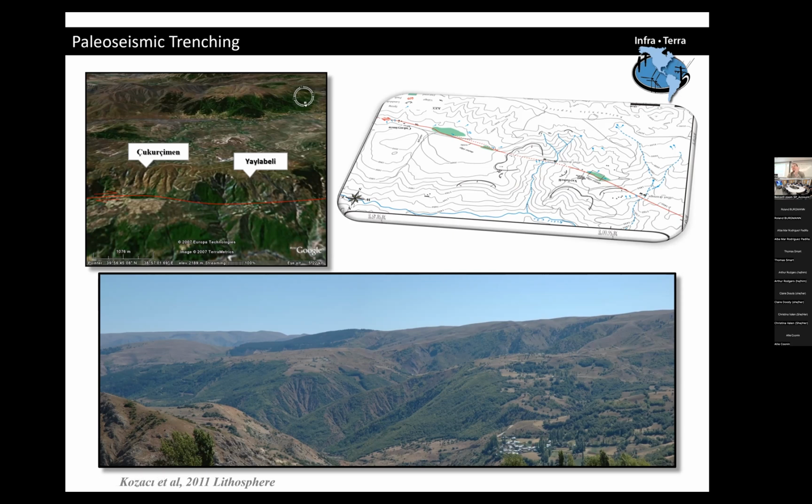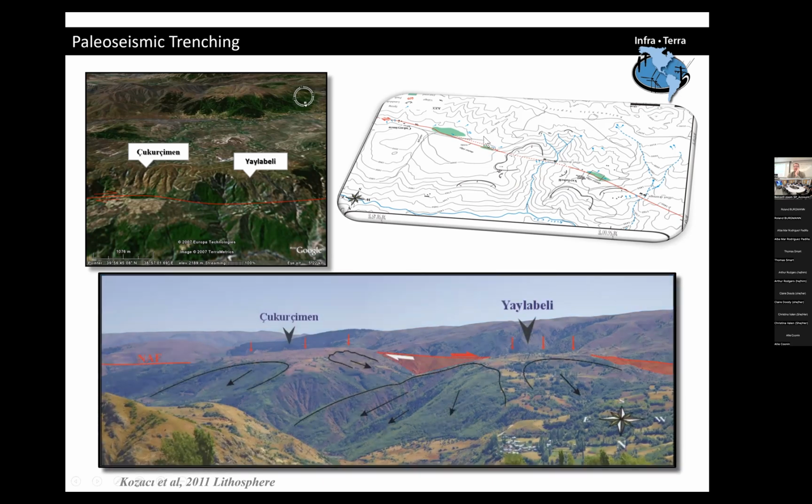It's a set font, pull apart. And Yaylabeli literally means cycle bench. Can't get more specific than that. So I'm going to focus more on the Yaylabeli site, the site that I worked on, and these sites are in this kind of area.